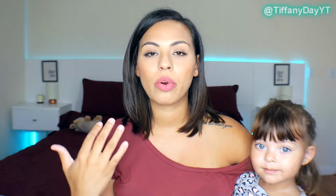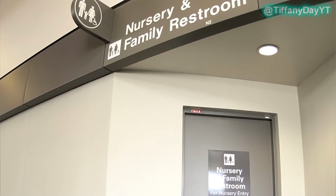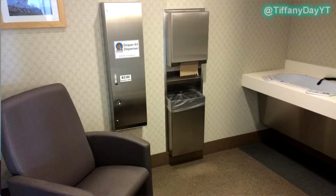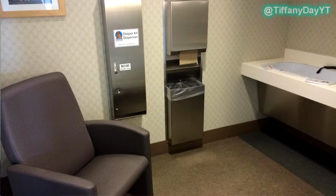And a lot of the times airports actually have nursing stations, so it's like a separate bathroom. You're able to plug in if you need to kind of relax and such. So definitely take the whole pump with you onto the plane as a carry-on.